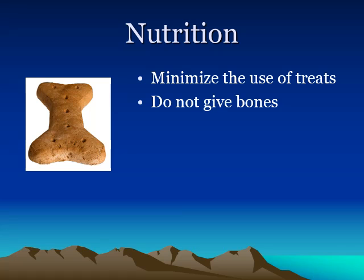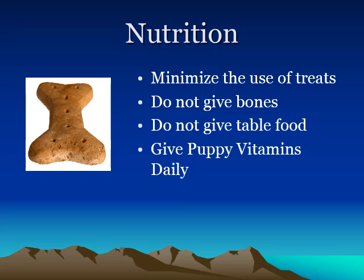When it comes to nutrition, we want to minimize the use of treats. We want them to eat dog food primarily, and if we're going to use treats, they should be used only in training circumstances. Do not give bones of any kind, because they will splinter, frequently get stuck in the animal's mouth or intestines, and sometimes have to be removed surgically. Try not to give table food, because this tends to spoil the pet, makes it more difficult to get them trained to eat dog food. Puppy vitamins are a good idea to add to any nutritional program. We have some available at the front desk, and you can inquire with the reception staff about them.